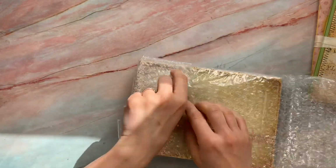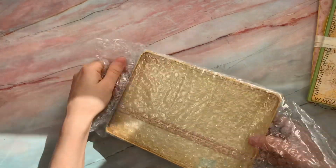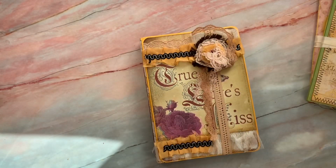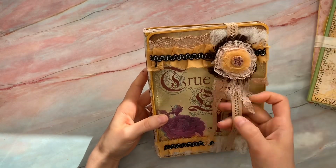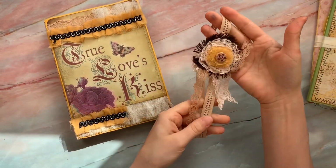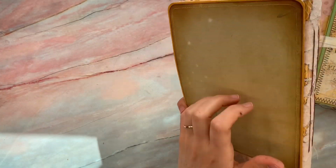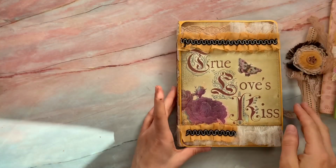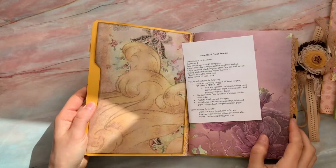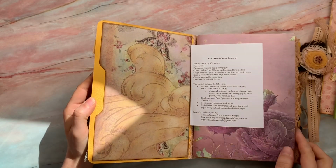Let's see what we have here. That's pretty. It says True Love's Kiss. That's part of the elastic closure. Isn't that beautiful? Two signatures. Really good quality. Love what she did. So I think this is probably a little bit of a fairy tale. Oh, look, I love that. It's got a pocket. Semi-hardcover journal.